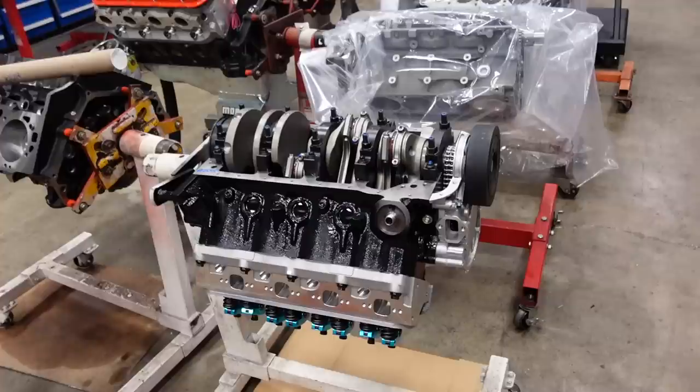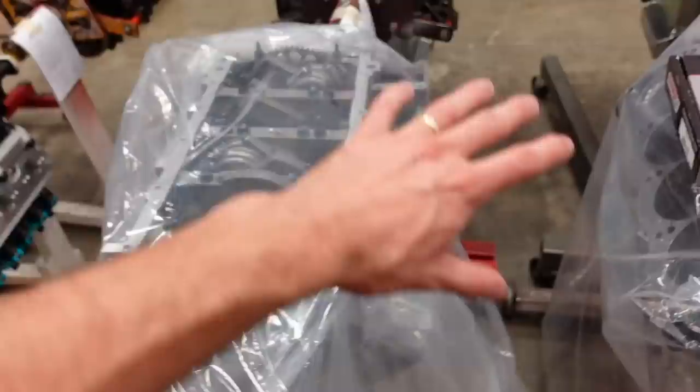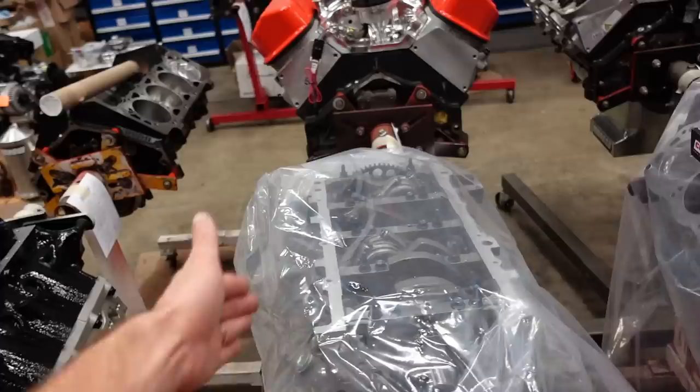Really nice. This is a small bore LS7 that is currently waiting on its daily dry sump, full billet oil pan, billet dry sump pump. All internally routed, no external lines running to the pump. Super slick. And it's also waiting on its small bore LS7 cylinder heads.